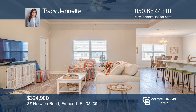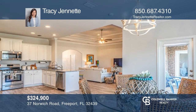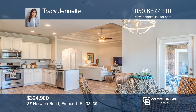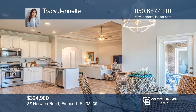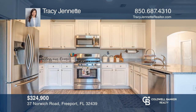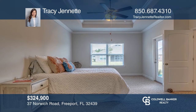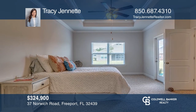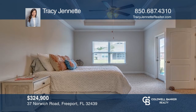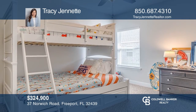This barely lived-in home boasts tray ceilings, engineered floors, upgraded lighting, granite countertops in the kitchen and baths, gas stove, and a stub for a grill, crown molding, tiled master shower, and a refrigerator. This home is located in one of Hammock Bay's newest neighborhoods of Central Park, which has a green space and picnic pavilions. Contact Tracy Jeanette for more details.